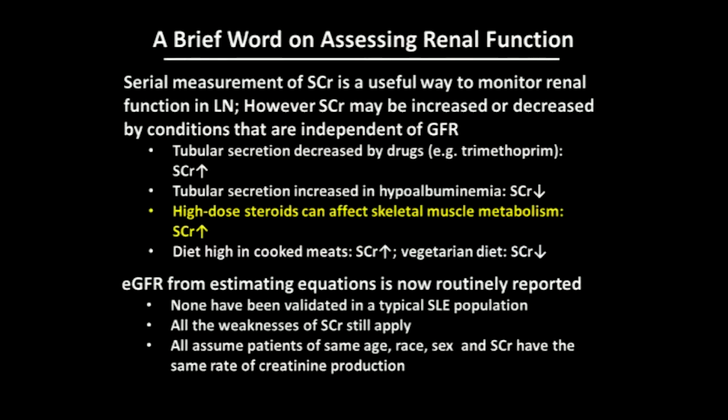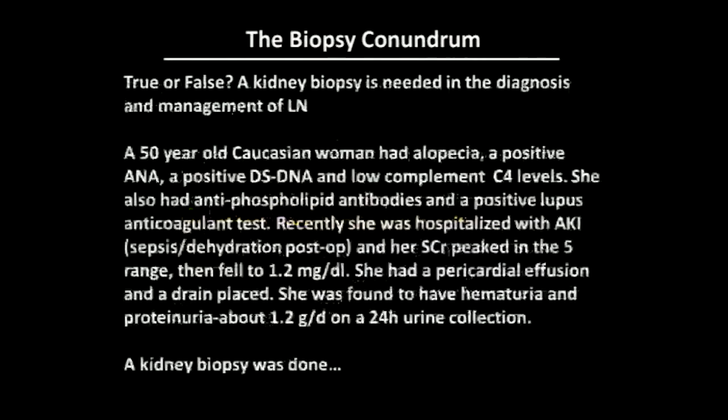The other issue is that all of these equations are based on the serum creatinine. So despite what people say, all of the weaknesses of serum creatinine are still inherent in these estimating equations. And finally, the last point is that all of these equations assume that patients of the same age, race, and sex and serum creatinine have the same rate of serum creatinine production. And that simply is not the case. So, again, rely on your clinical judgment and all the other laboratory parameters, not simply one piece of data from your laboratory.